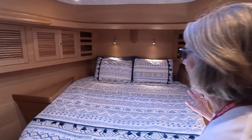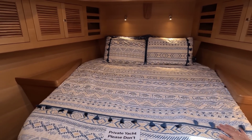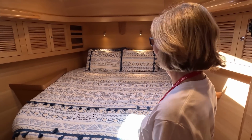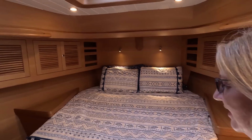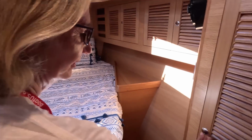And is this the main? This is not. This is the VIP cabin. Oh wow. So you've got to walk around. Oh, queen. So you'd have guests and everything. That's so nice. That would be good. This is a nice one. And then all the lockers are cedar lined. So if you take a peek at that, I'll just take this.